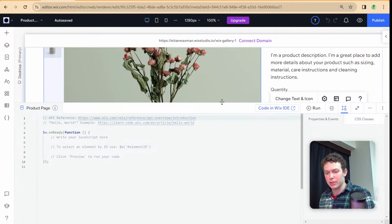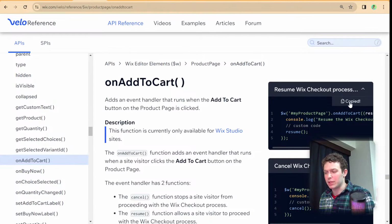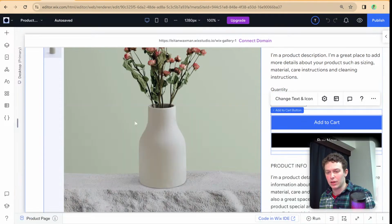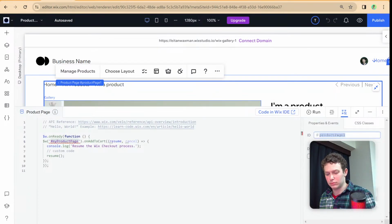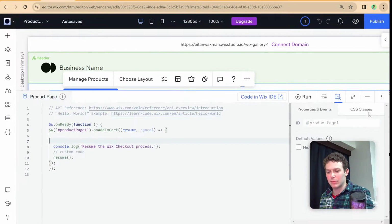So basically what we do here is we'd have the onReady function, and then we can copy this boilerplate code here and put that right over there. So here you'd have to have the name of the actual product page. Here it's called product page 1. So either you can change this to my product page or change this to product page 1. On cart, on add to cart. And then here we're going to have, let me zoom in a little bit. I feel like this might be a bit small.